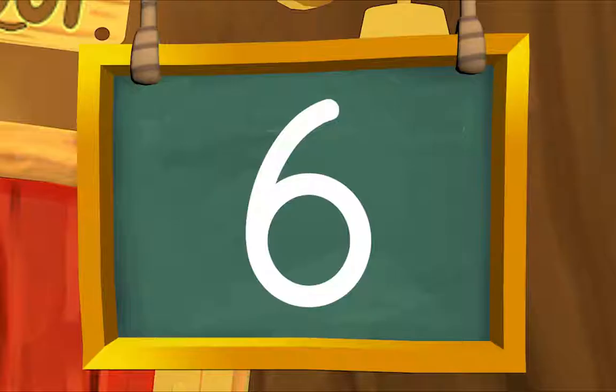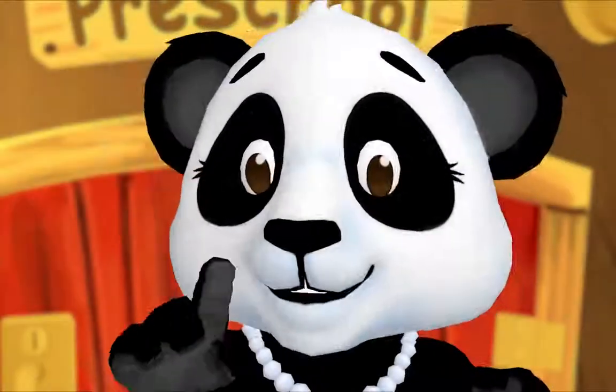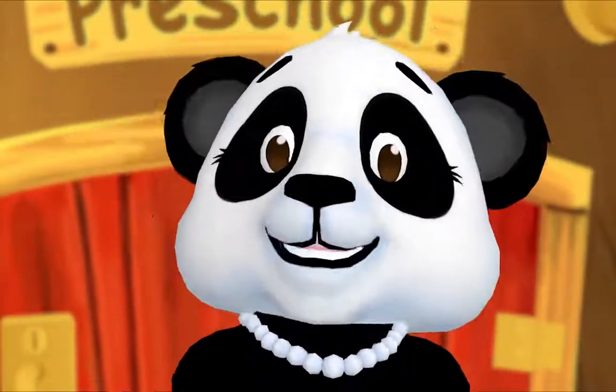Today's number is 6. Let's explore the island and count together. We're about to practice our counting together. Come on!